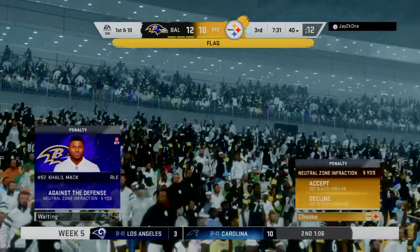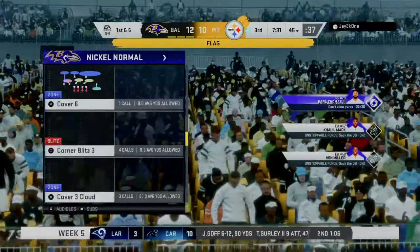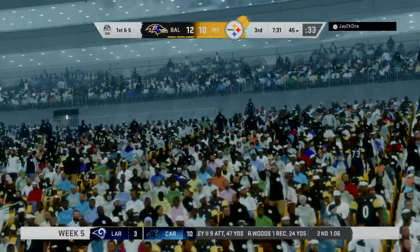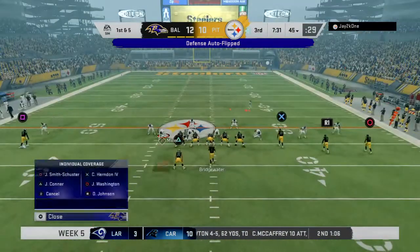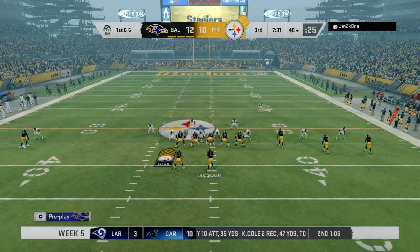Now flags will come in. I think this one's going to be on the defense for jumping. A free 5 yards as the defense jumps. I know it's an anticipation game for them, but it's also a reaction game, and they reacted poorly on that one. They will come up on a 1st and 5 following the encroachment penalty.